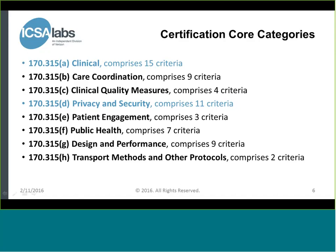Instead of that, in the 2015 program, what we're going to see is that there is domain-specific optionality within a criterion itself. So, for example, the demographics criterion has a few data elements that are only applicable to the inpatient domain. And we'll talk about those as we do our entire webinar series, so you know what those options are.